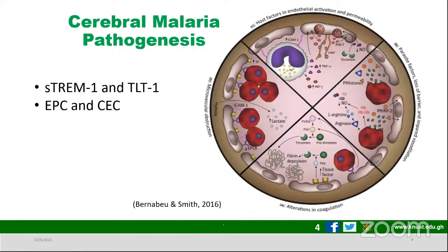So when the parasite enters the body, it leads to what we call alterations in coagulation, and it releases certain proteins such as histidine-rich proteins, and these proteins lead to a loss in the barrier, the blood-brain barrier, and it leads to impaired vasodilation. Host factors are activated, pro-inflammatory cytokines are made, and there are expressions of other proteins and cells.